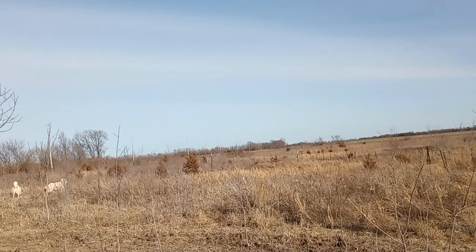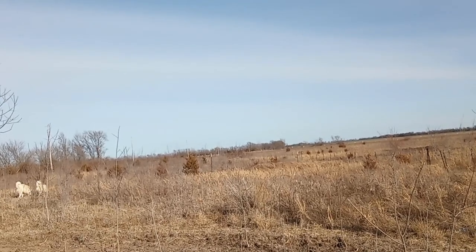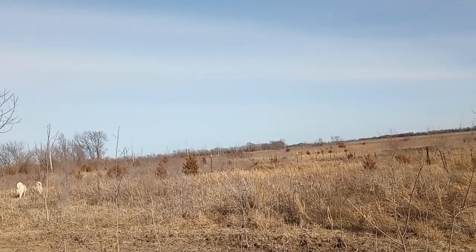So we're giving them a nice big paddock for their last one until springtime, when all of the rain and rest of the pastures and paddocks grow in. So yeah, we are just setting up the perimeter and working on that today.